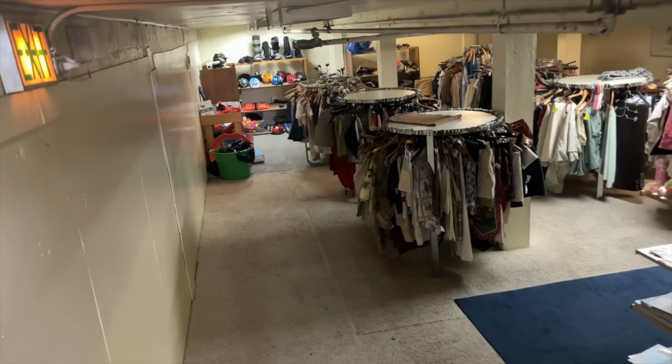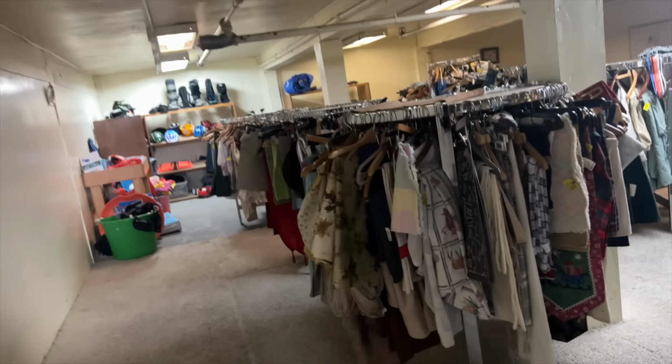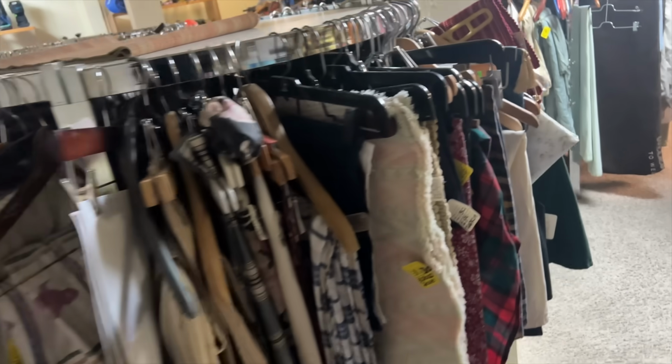I dropped off the painting at the front counter, and she told me that there's another room around the corner down the stairs, and this one is full of linens.